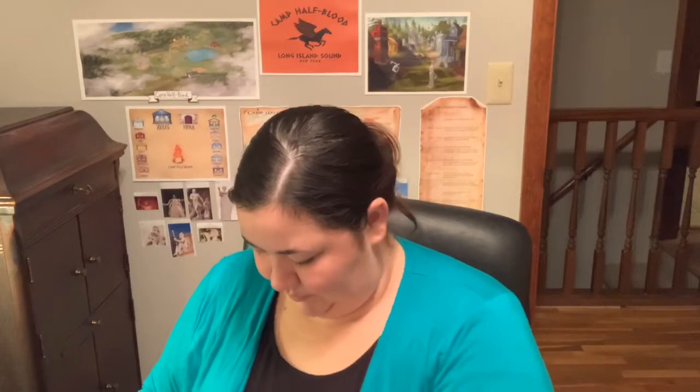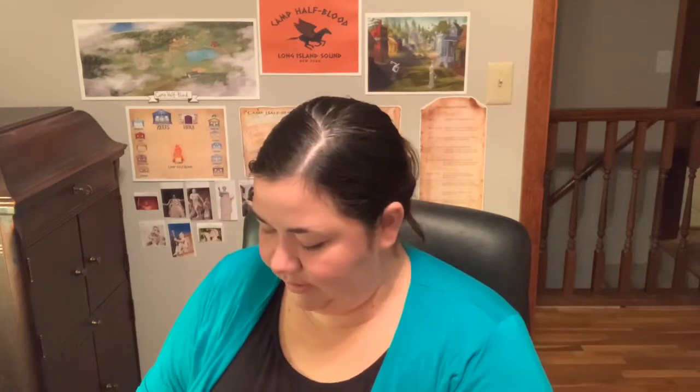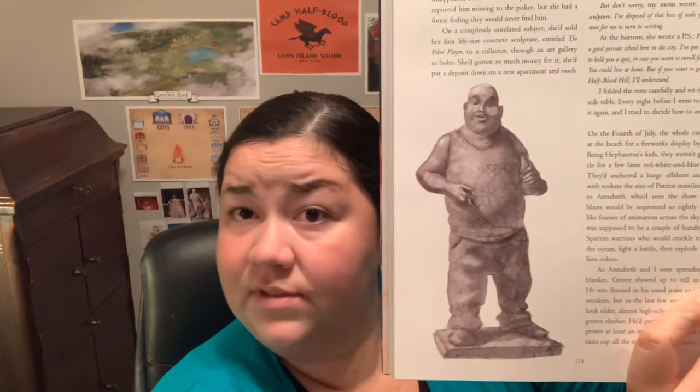How does Percy's mom get enough money to go to college? Let's see here. Percy's mom lets him know that she gets enough money by selling some artwork. It is this amazing stone statue of this really ugly guy. So she did get rid of Gabe. He just disappeared somehow. But yes, she got enough money. They're getting a new apartment, and she's going to go to college and get her degree because she's always wanted to write stories.